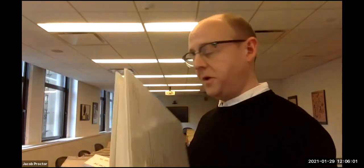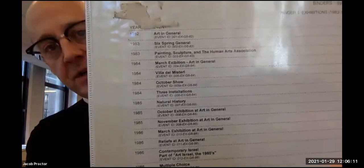I'm helped in this process greatly by the fact that on the occasion of their 25th anniversary, leading up to 2006, Art in General did a kind of archival project of their own, where they made these binders listing all of their exhibitions and programs over those 25 years. They're not hugely detailed, but it's incredibly useful to have as a guide for moving through the more fine-grained materials that are in the actual files.